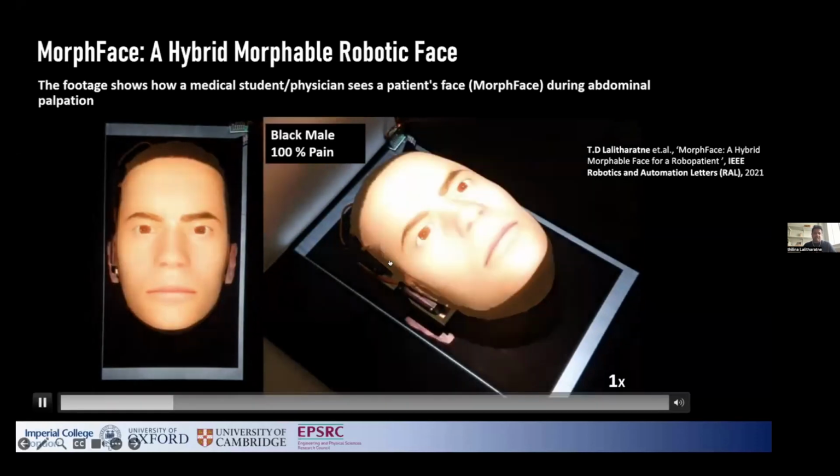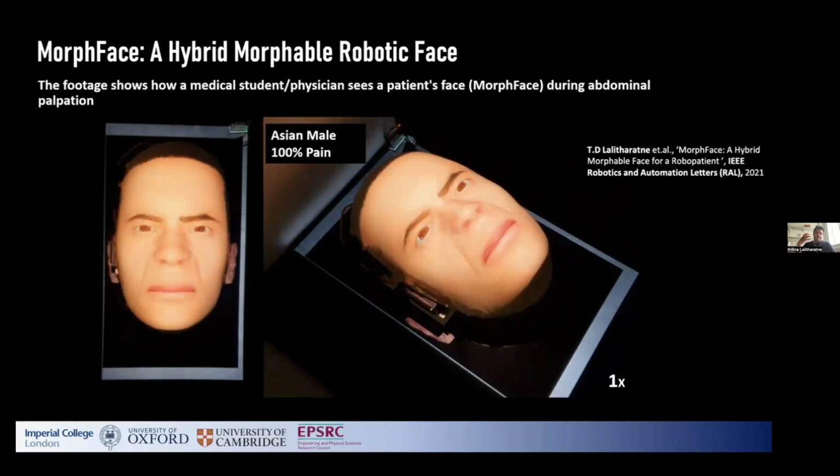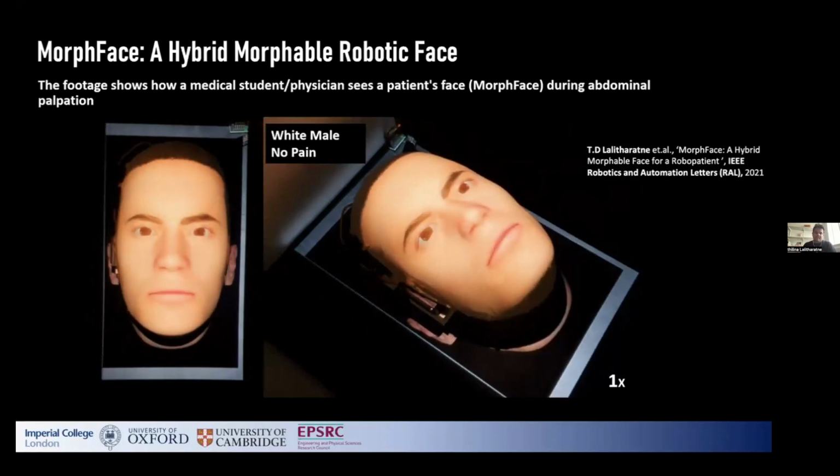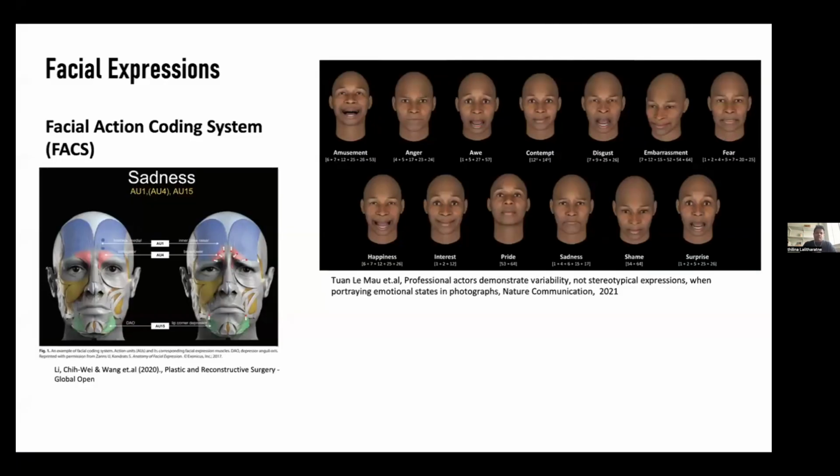To give you a quick idea about how we developed the face, this is the robotic patient that we developed. This is a hybrid face, a robotic face, where we manage to move the physical system, and then we use a projector to project a virtual face, which can simulate different facial expressions of different people.